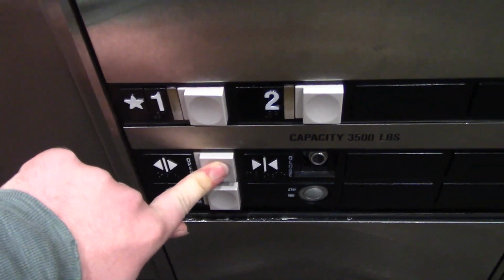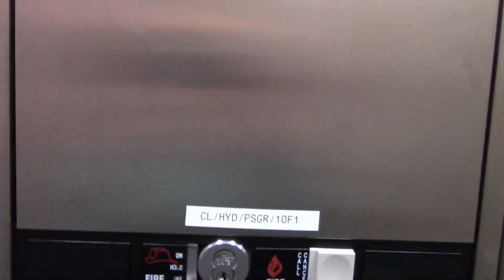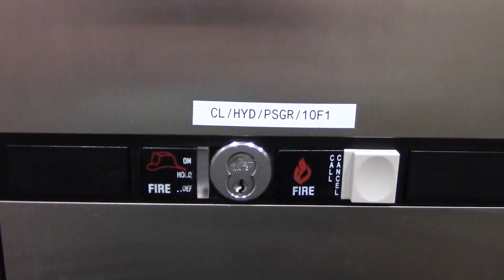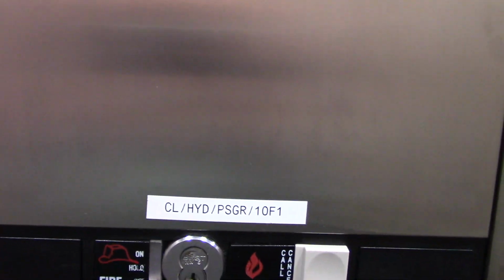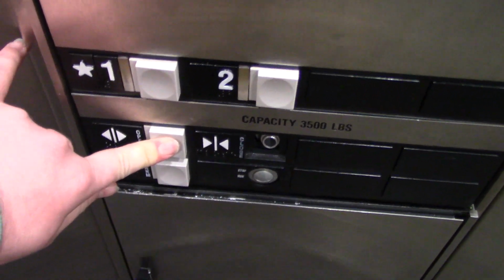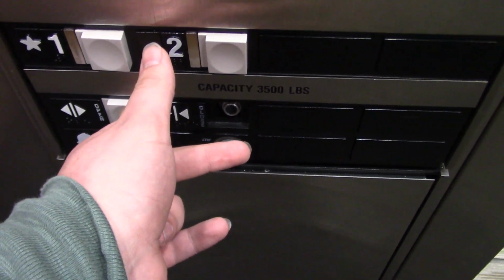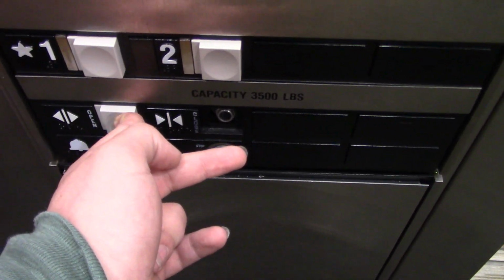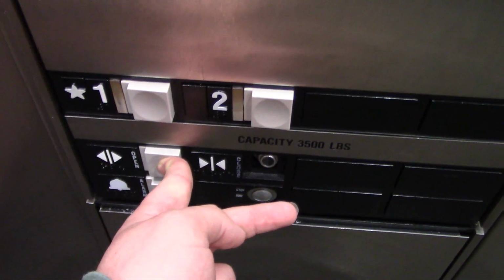Oh, and look at this. Unlike most Vectors that have their floor buttons placed at a height that's not ADA compliant, like right here, where that call cancel button is, or maybe even above that, in this elevator the floor buttons are actually ADA compliant, and that's probably the reason why this elevator is still original. So yeah, it's pretty cool.